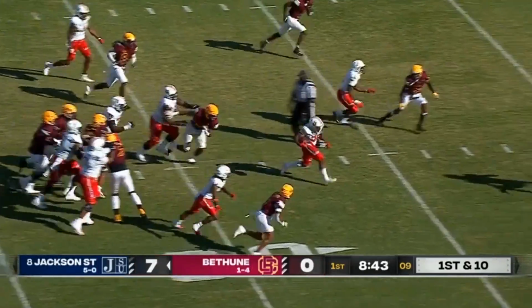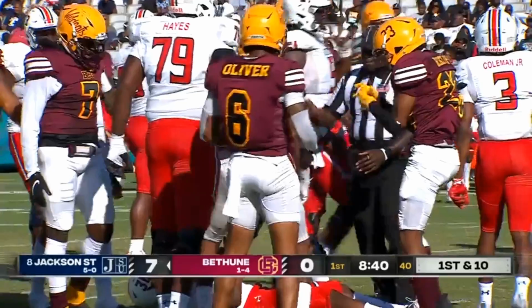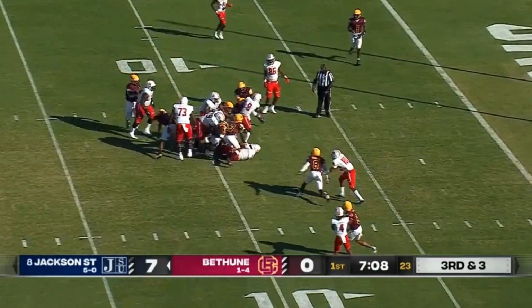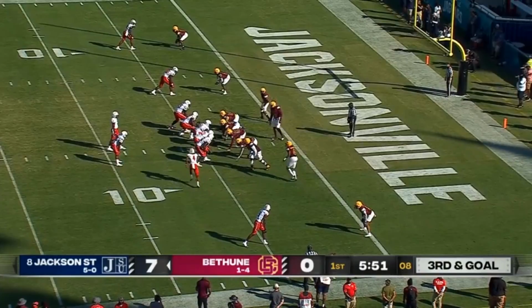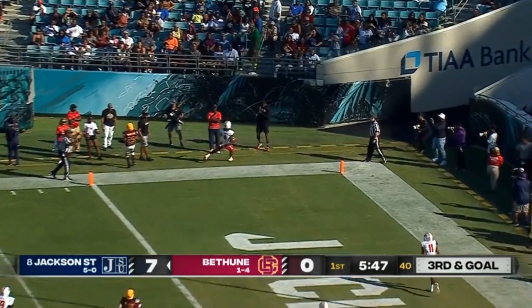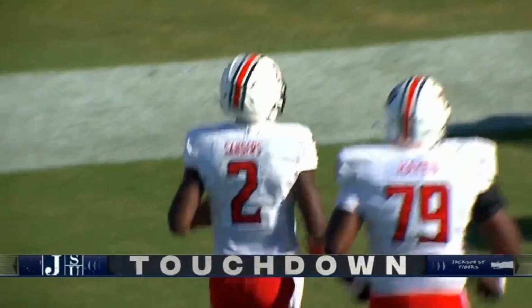Another inside handoff. Running hard. First down. Boy. Some more collisions around the 21-yard line. Made a miss, and then he was able to pick up some positive yards. Quick snap, and that'll be a first down for Jackson State. They hit Rico Powers over the middle for their first touchdown. He'll go to the outside again, and this time it works with Dallas Daniels. Touchdown, Jackson State.